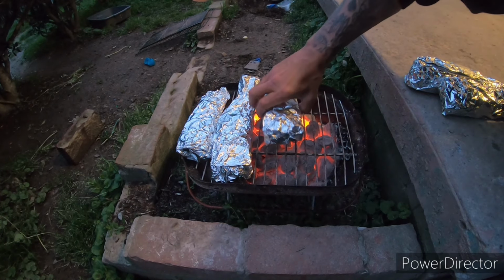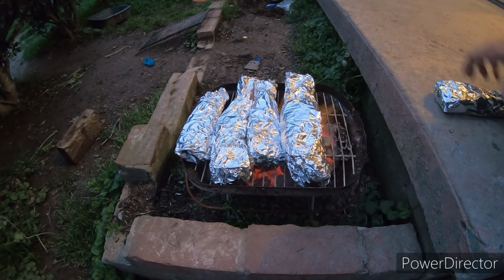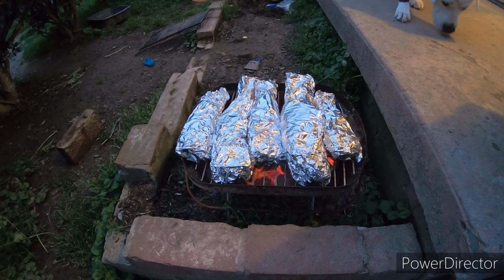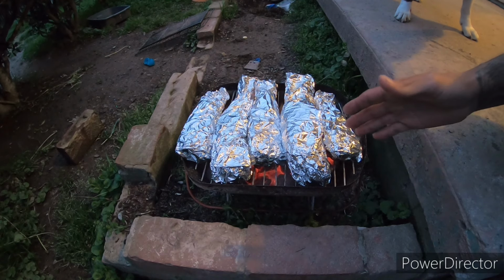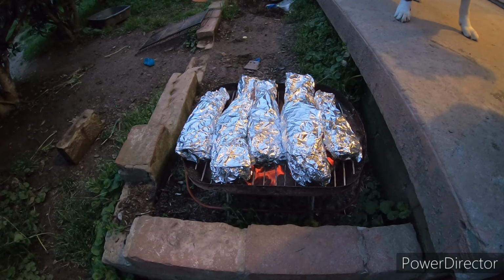Now if I was doing this on a campfire, I would just throw it in the coals and probably not flip it over. Just leave them in there. Probably let them stay for about 20 minutes. But because this ain't actually in the coals, in about 15 minutes we're gonna flip them over and then give them probably another 10 minutes on the other side.